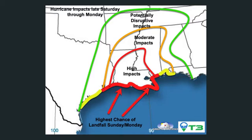As you get more into the orange area, moderate impacts. Obviously, very heavy rain still is an issue. People in this area know what these impacts are from storms that hit the central Gulf Coast and move inland. Winds will not be as strong, but can still potentially lead to power outages and downed trees. And then as you get in the green areas, look for potentially heavy rains, potentially flooding rains in some areas. Flash flooding is always an issue.